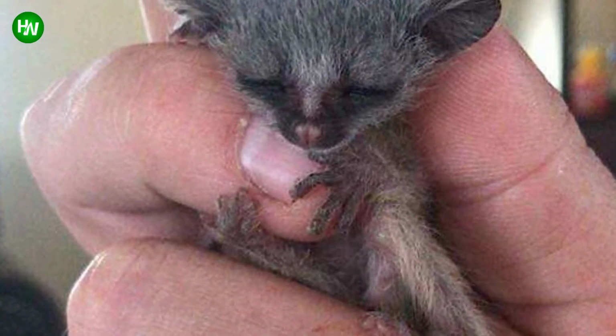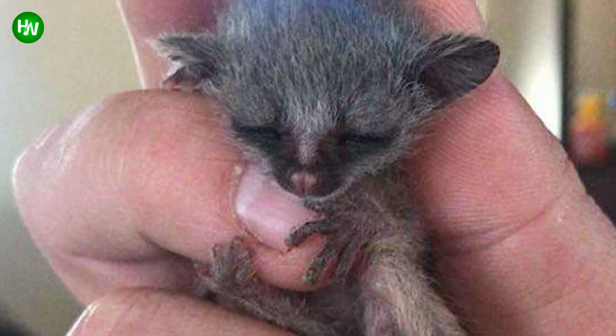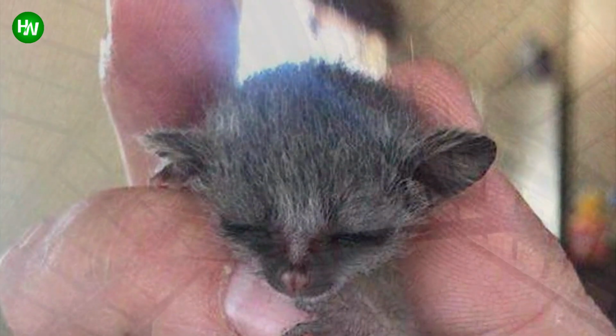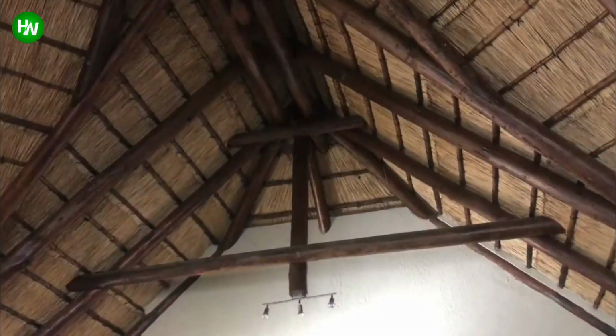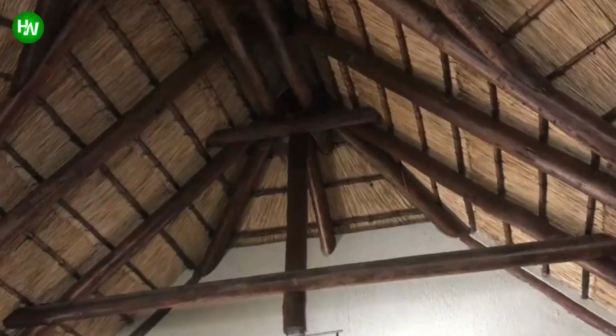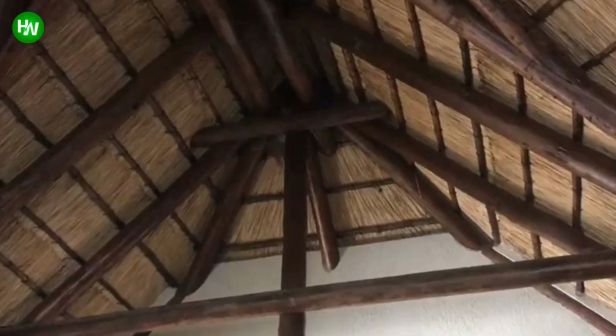But as peaceful as the baby was, its mother was apparently nervously pacing in the rafters above. So Nysschens knew that he had to do something to ensure that the mother would feel safe enough to come down and fetch her newborn. He said, "I proceeded to put the baby on the kitchen counter for mommy to see."